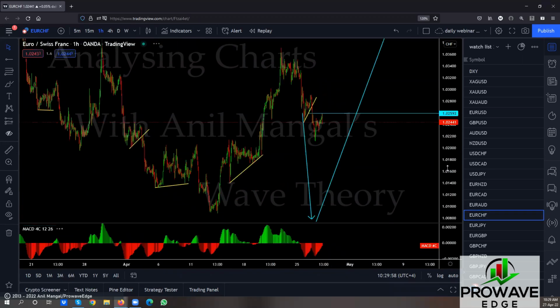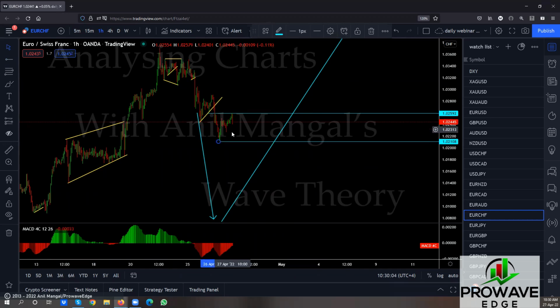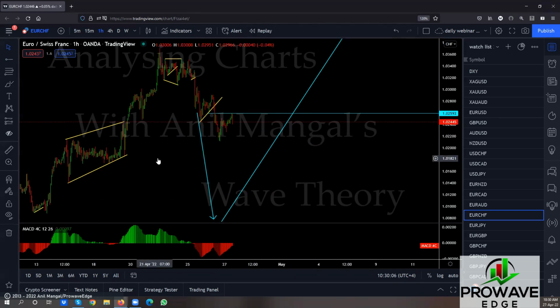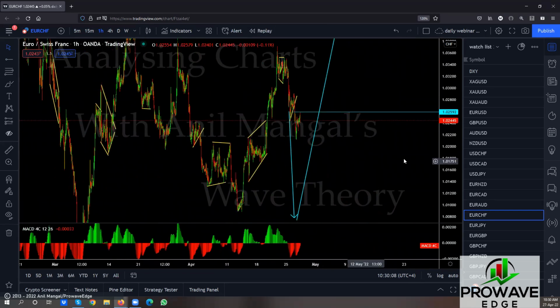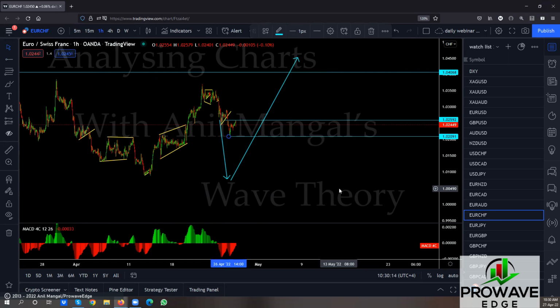Euro Swiss, like this, you can take this one, you're out of this trade, and we're looking for a sell setup again. Now remember there are two, I think this is the Euro Swiss. Let me see, this is the one, no, not this one. This one is gonna go down. So you can go with another sell if you're out of the trade. Let's see how this goes.